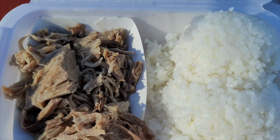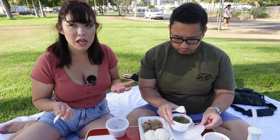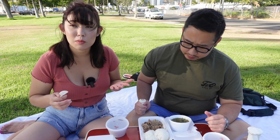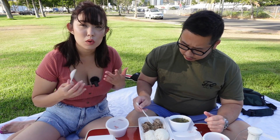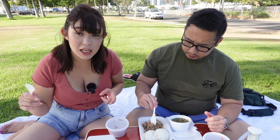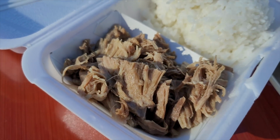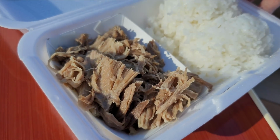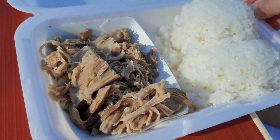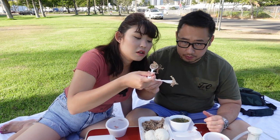Okay. So just a backstory on kalua pig. What it is, pretty much, is a roasted pig that they roast in an imu. If you're not aware of what an imu is, it's pretty much like an underground roasting pit kind of thing. Yes, they do roast it in the imu. It said it on their menu online. So it has like a natural smoky flavor to it as well. It ain't your artificial smoke flavor kalua pig, if y'all know what I mean.